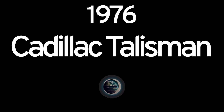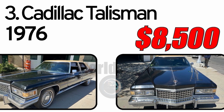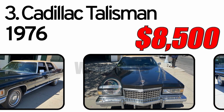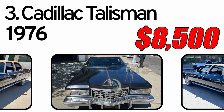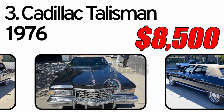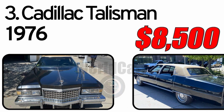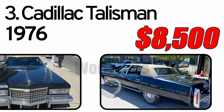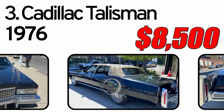Number 3. Cadillac Talisman, 1976 year of issue. This limited edition luxury vehicle, with only 1,200 units ever produced, is a collector's dream. It boasts a remarkably low mileage of just 82,000 original miles and has been carefully preserved in a garage over the last 25 years, maintaining its splendid condition. This 76 Cadillac Talisman, limited production with sunroof.